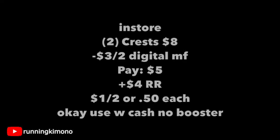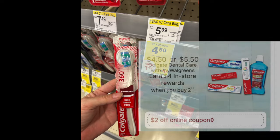But grabbing 2 of those products, it's going to be $8. Subtracting that $3 off of 2, you'll pay $5. Get back a $4 register reward, making it $1 for 2 or 50 cents per product. It is okay to use Walgreens cash if you're doing this deal with no booster. Alternatively, if you have the two $2 coupons for a floss and a paste, it's going to be a freebie.